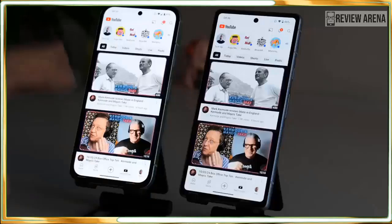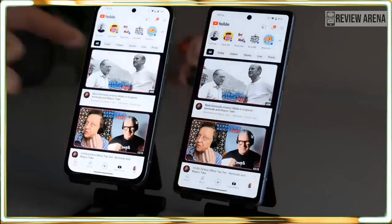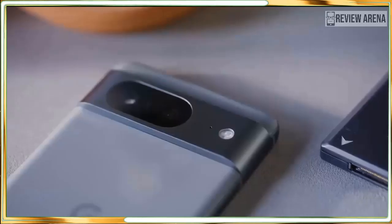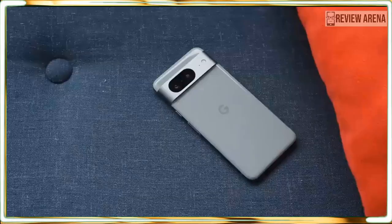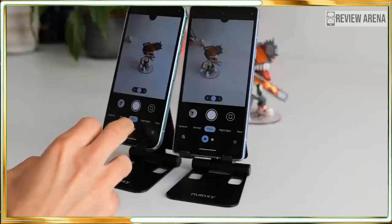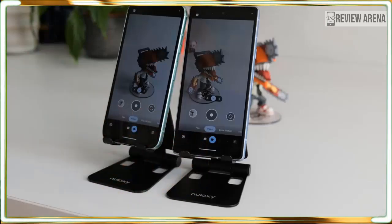For the same price, you can get a OnePlus 12R. While there is much to recommend that phone, I think most people should stick with the Pixel 8a. The OnePlus 12R is faster with a bigger, better display. It has a huge battery and it charges much faster than almost any other smartphone you can buy, let alone the Pixel 8a.